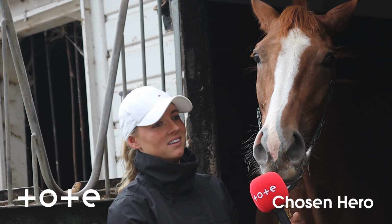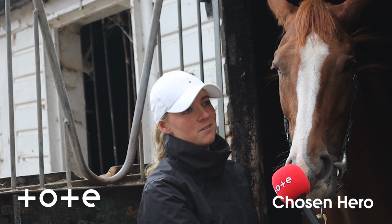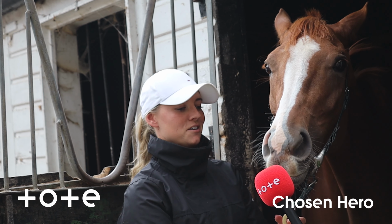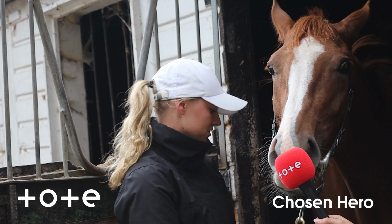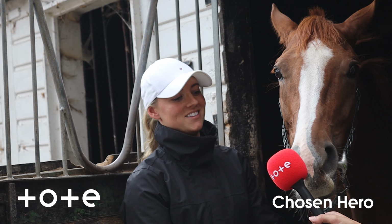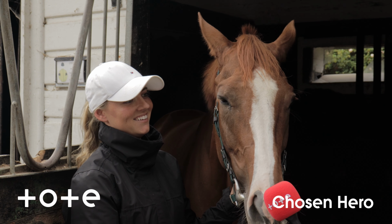And has she settled in quite nicely? Yeah, she's a nice filly. She's been at Hen Nights doing her schooling before she came in, and she loved her. She is quite racy. She's not too big, as you can see, but she jumps really well. She's got loads of scope, and she's very forward going. Oh, that sounds really good.